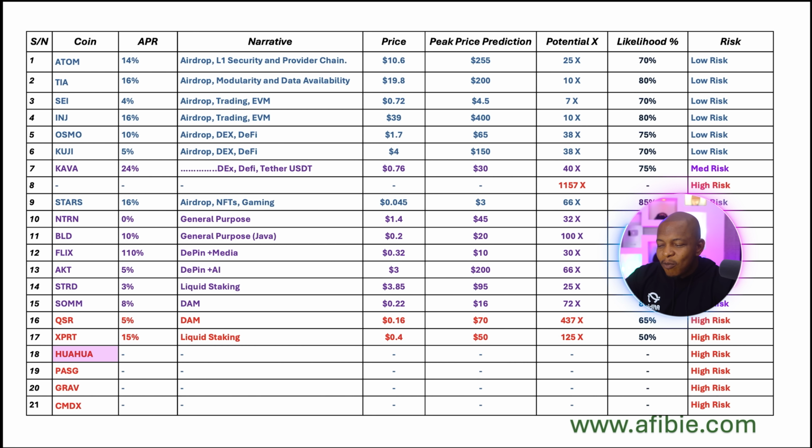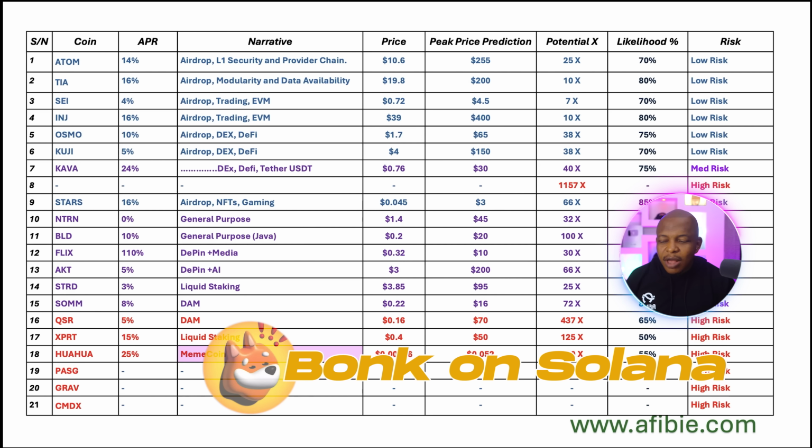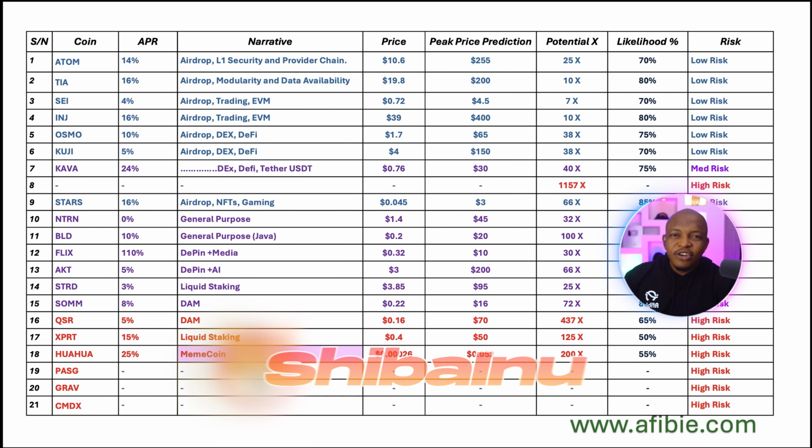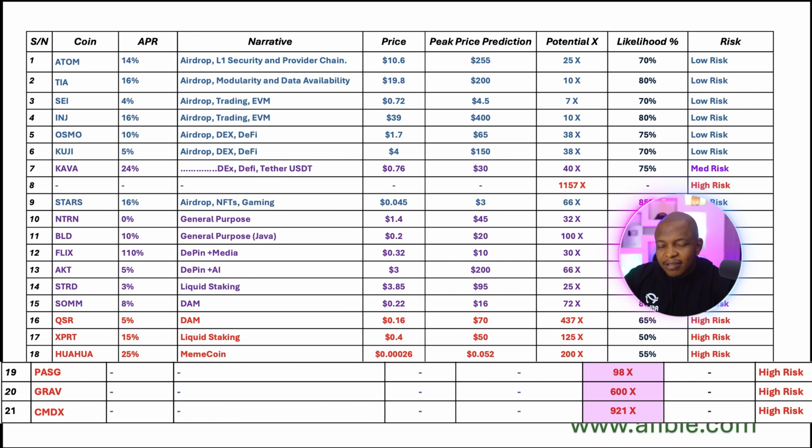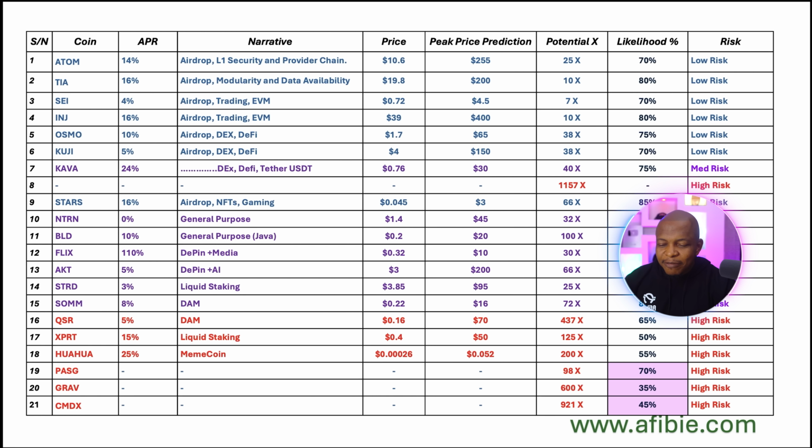The next one is Wawa. Wawa is from the Chihuahua chain on Cosmos, and this is the first meme coin on Cosmos. Meme coins are great, especially the first ones on each chain. Bonk went crazy on Solana. On Ethereum, we have Dogecoin, Shiba Inu, Pepe, and the rest of them. If the meme coin narrative keeps going, then the one that is going to take the market share on Cosmos is going to be Wawa. So I think this can do a 200x from where it is. The likelihood is 55%. Then the next three coins can do 98x, 600x, and 921x, and my conviction is 70, 35, 45.